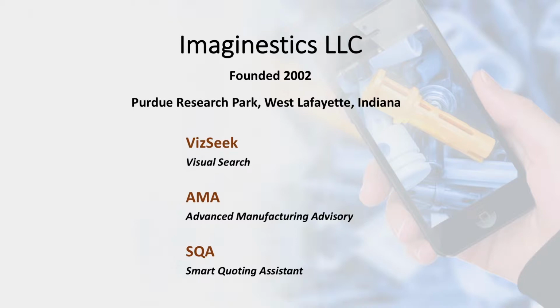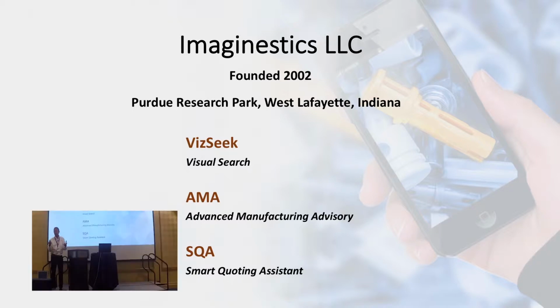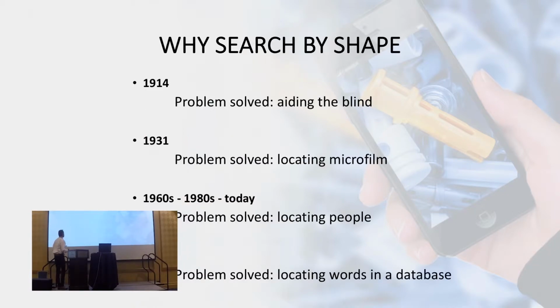So we were founded in 2002. People have different levels of familiarity with visual search. Visual search is finding things with an image, finding things with a shape, as opposed to using text. And we were the first company in the field of visual search, founded in 2002. We have 17 US and international technology patents, and a lot of what has happened in this industry is built on the work that Jamie has done over the last many years.